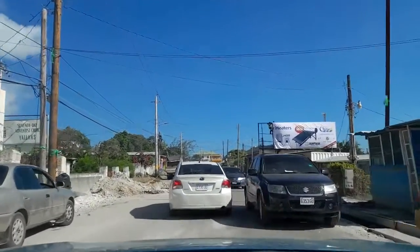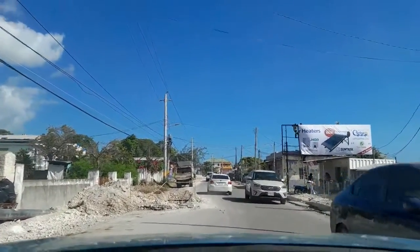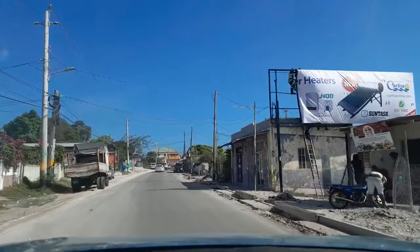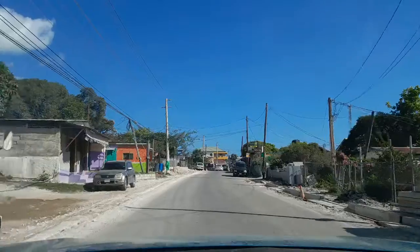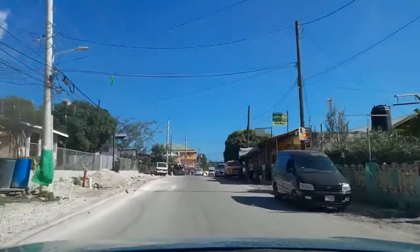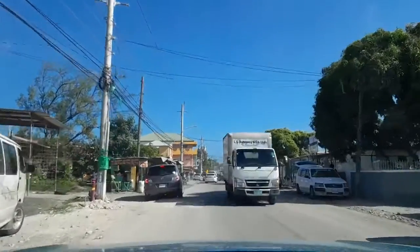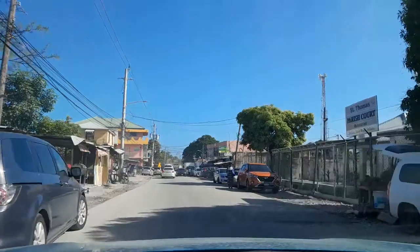So we're fast approaching Yallahs Square. And as you can see, all of this road was resurfaced. But now they are digging and they're doing drainage, they're doing sidewalks. They're doing all sorts of things. So let us see what happens on this route and you'll see how it is vastly different from the Harbour View to Albion area.